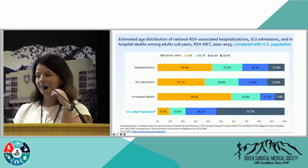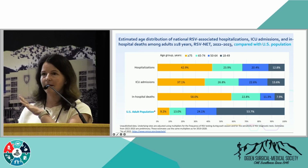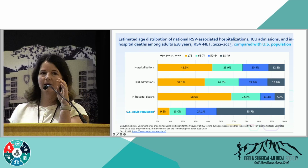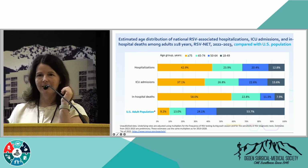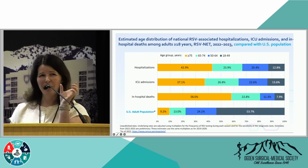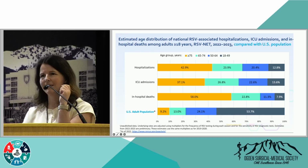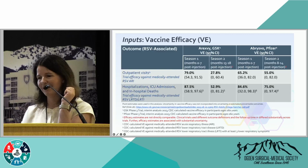And then remember that over 75. I think this slide is important when you look at hospitalizations, because the 75-year-olds definitely take the biggest hit. But there are 18 to 50-year-olds who are hospitalized, you can see on the list, with their RSV infections. And then you see a big chunk over 50. So then why is the vaccine recommended for over 60? Stay tuned for a moment, I'll get you there.